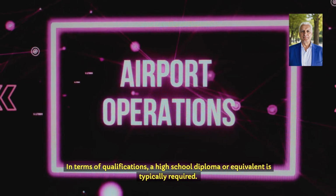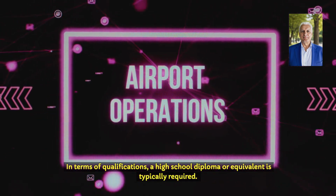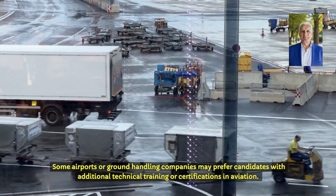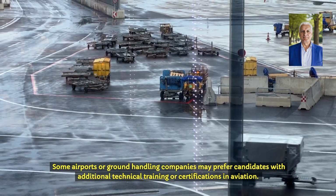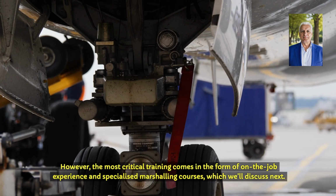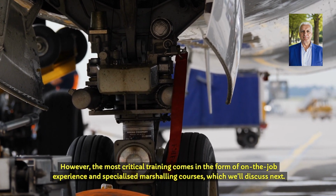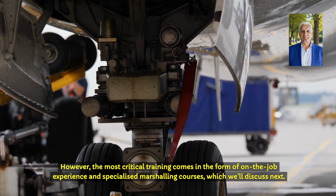In terms of qualifications, a high school diploma or equivalent is typically required. Some airports or ground handling companies may prefer candidates with additional technical training or certifications in aviation. However, the most critical training comes in the form of on-the-job experience and specialized marshalling courses, which we'll discuss next.